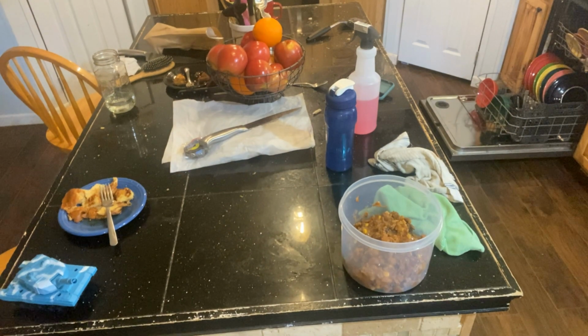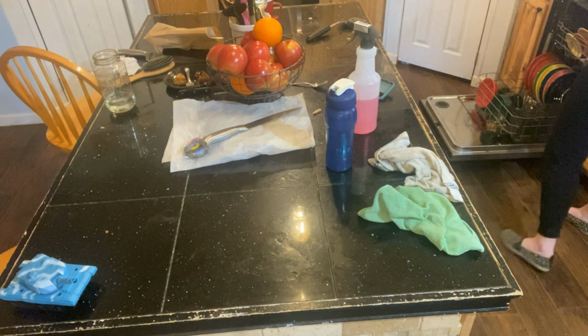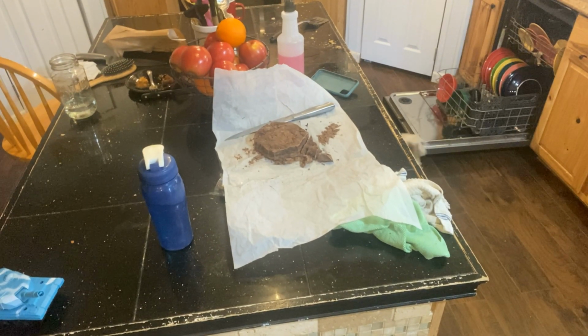I am really guilty about being in leftover denial, where I am just so determined that somebody is going to eat this, even though I know darn well while I'm putting it in that container that nobody is, and nobody has eaten it. I believe it's still sitting in my refrigerator, which means I'm going to dump it in the trash tomorrow. Same with this fudge.